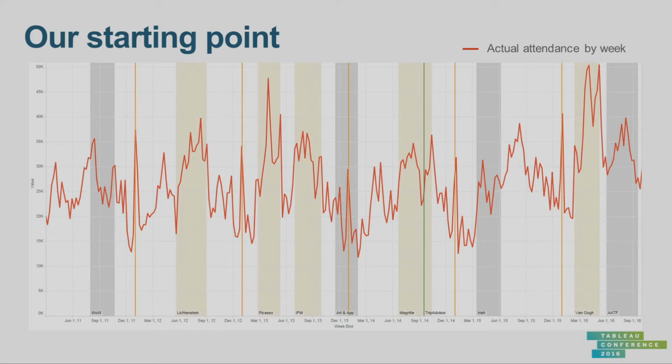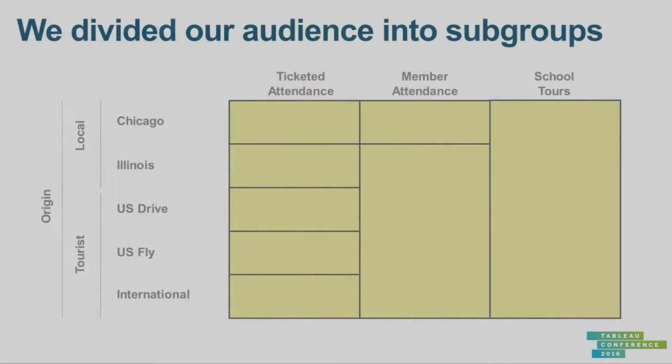So the first thing we did, thinking about what data we had to work with, we're brand new, we have some Tableau licenses, and we have SQL. Figured, let's look at our attendance patterns. We capture zip code, so let's just look at geographic segments by channel and see if there's some similarities. And we actually were able to do this pretty easily. So this is the segmentation we now use from a geographic standpoint.